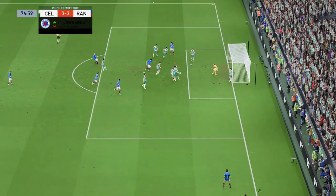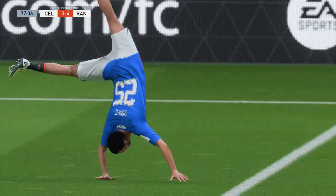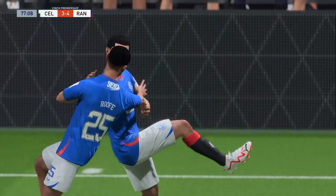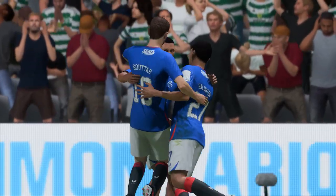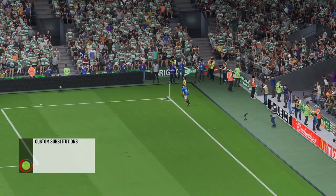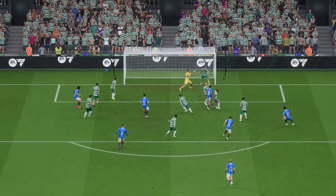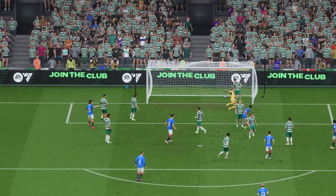Now sending it in. Well, let's look at this again. It's a decent delivery into the box, and then what a great finish as well. Good connection with the ball, leaving the keeper with little chance. It's a great goal.